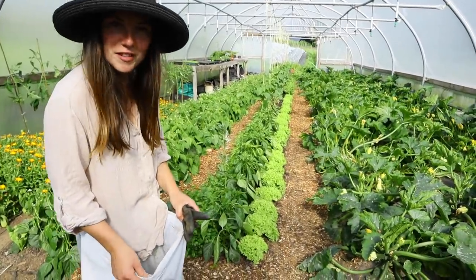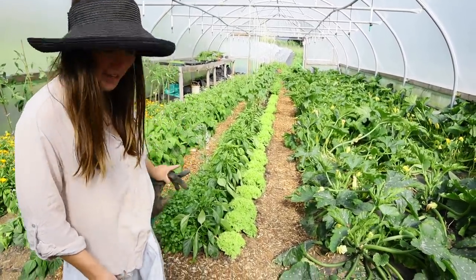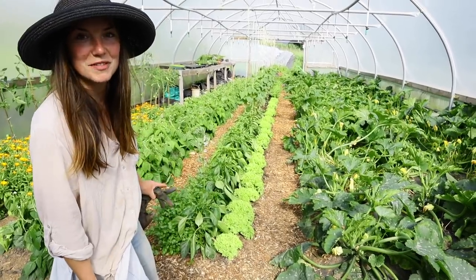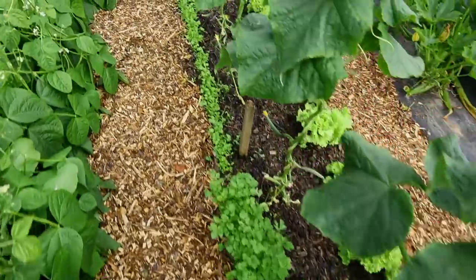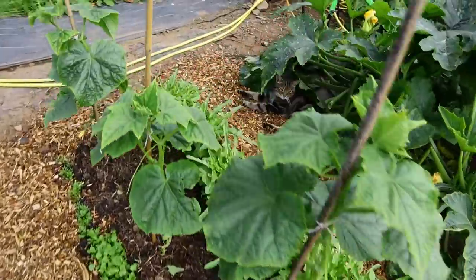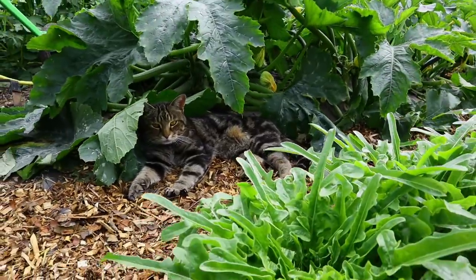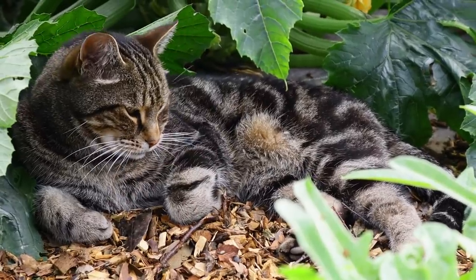So I've just picked a bag full of cucumbers from this bed here. The variety is Kalunga, K-A-L-U-N-G-A. It's the first time for us growing it this year, but we found it really successful so far. Finished picking, we ended up getting about 21 kilos, so that's not too bad off of two 15 meter rows. I'm going to go and pick the cabbages now.